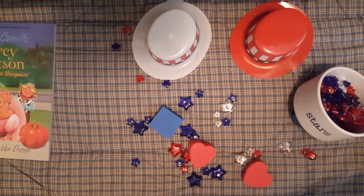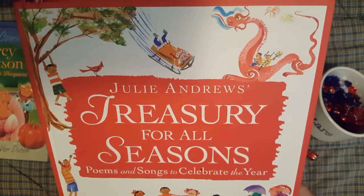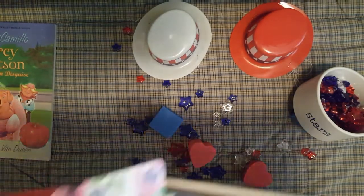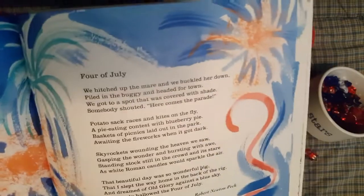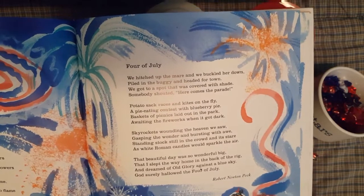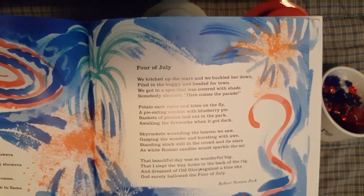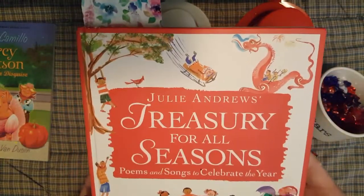Then we go through our Julie Andrews, Treasures for All Seasons. And this has poems and songs. And right now, for the month of July, we're reading a couple different ones. So we have Fireworks that we're doing. We're also doing 4th of July. And we're just talking about 4th of July in America and what we did and the things that people do and how they celebrate traditions for the 4th of July. So we read through this and we try to memorize some of the lines, which they do pretty well at.